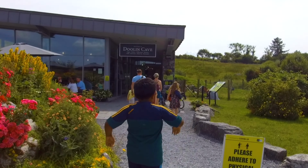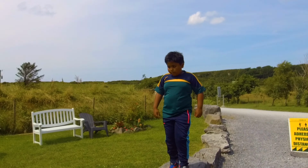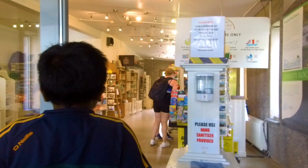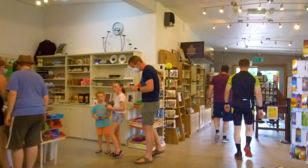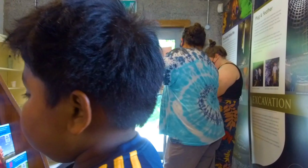Doolin Cave. 8 million years old, Europe's largest stalactite we are exploring today. Ticket counter. You have to buy tickets here. You can also buy souvenirs and gift cards.